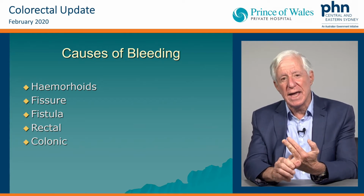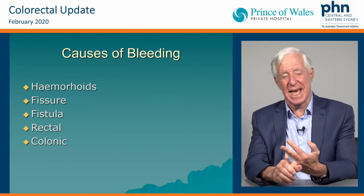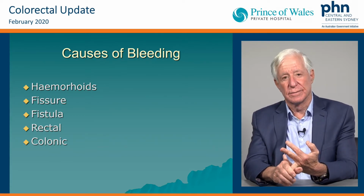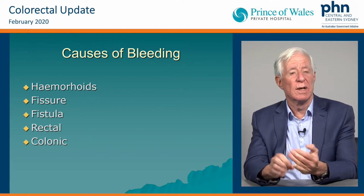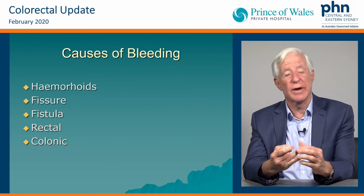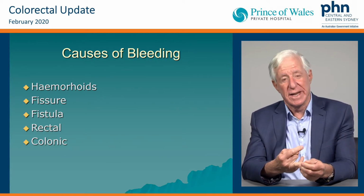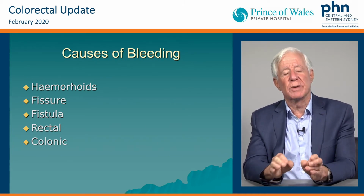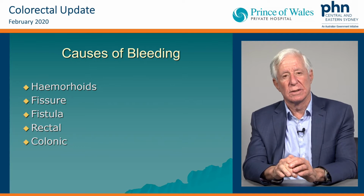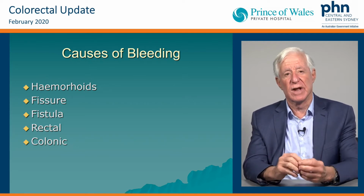Do you get pain with your bowel motion? How much blood is there in the toilet? Are your bowel motions normal or abnormal? Are you constipated, or do you have the reverse? Do you have multiple loose motions in a day? If the bleeding sounds to be of outlet origin, you can then cut down a little bit on the number of diagnoses.